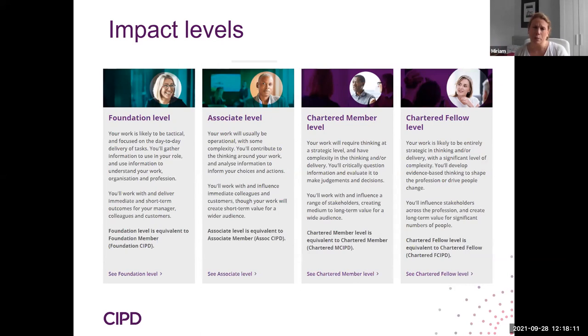These are very distinct levels based on the type of work and, more importantly, the way you approach your work. So we have what we call a maturity framework. These are levels of maturity in the way of thinking and doing. So as you go from foundation to associate, associate to chartered member, to chartered fellow, in terms of how we describe these levels in the map, the scope of your work increases, the impact of your work increases. You start to think in a different way. You'll be starting to develop that thinking rather than just applying other people's thinking.